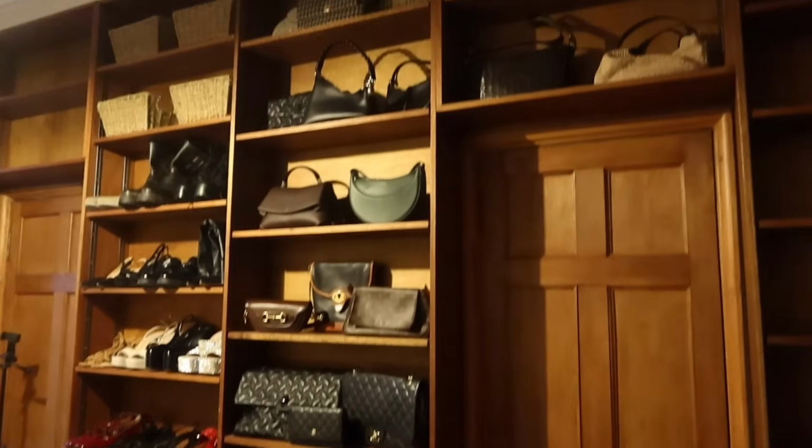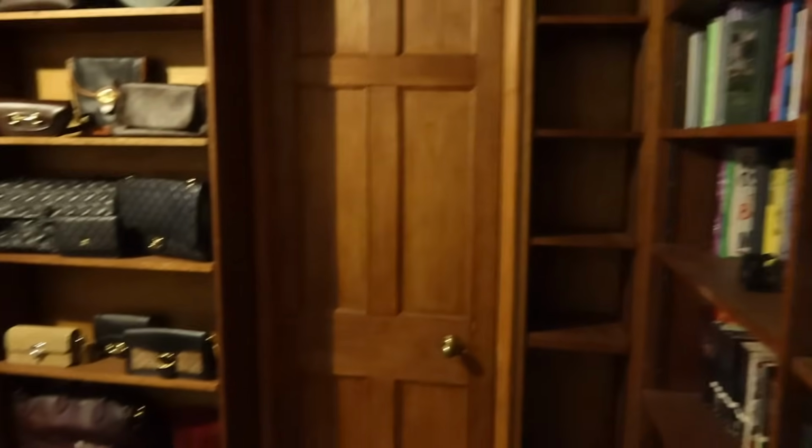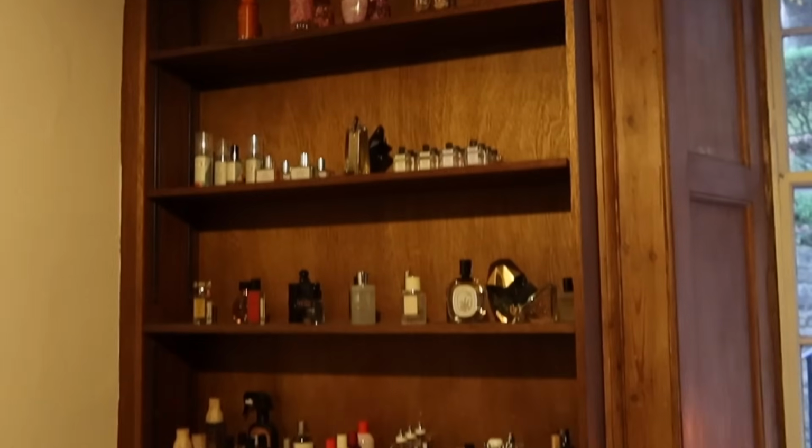Okay, let's talk this room. The shoe and bag storage is full to the brim. I'm not sure what I'm going to put in those shelves that the perfume was formerly in, but this is definitely packed. I feel like it looks so good. The perfume storage looks so much better as well.